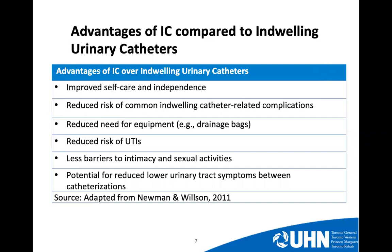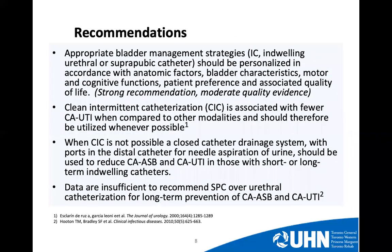There's demonstrated to be a reduced risk of urinary tract infections, UTIs. There are fewer barriers to intimacy and sexual activity, something which is often overlooked in our patients, and potential for reduced lower urinary tract symptoms between catheterizations. So a number of, I think, really important advantages.